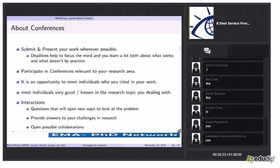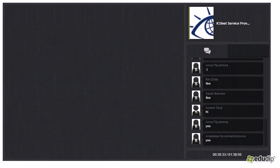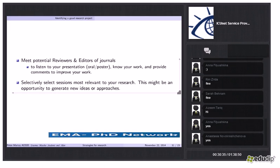We had questions as to how you get collaboration. It's another opportunity to work with individuals like that. Why do you attend conferences and present your work? It's also another platform, another community, where you meet potential reviewers and editors of journals. I don't know if you've thought about that. It's an opportunity for us to meet people like that.